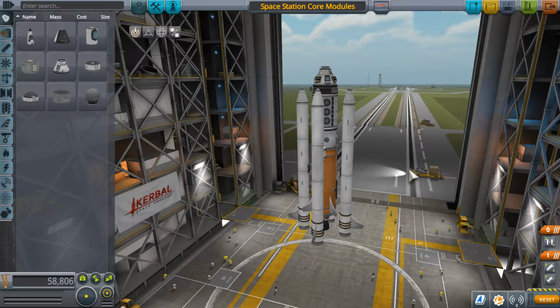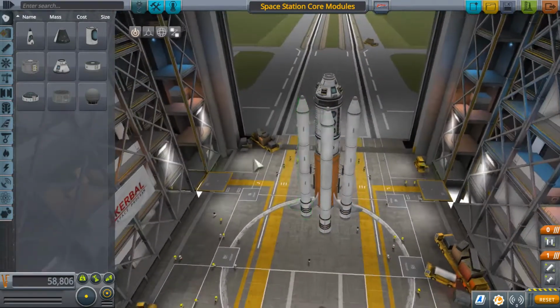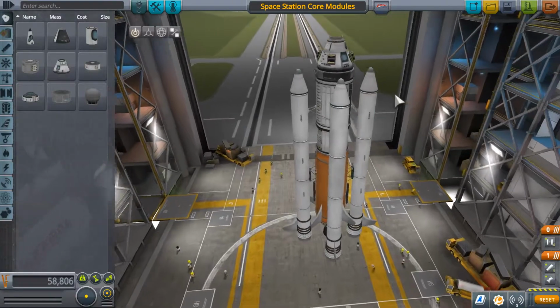Hello, everyone, and welcome back to a new episode of Kerbal Space Program. We are still getting ready to launch this space station sort of core modules thing into orbit around Kerbin.